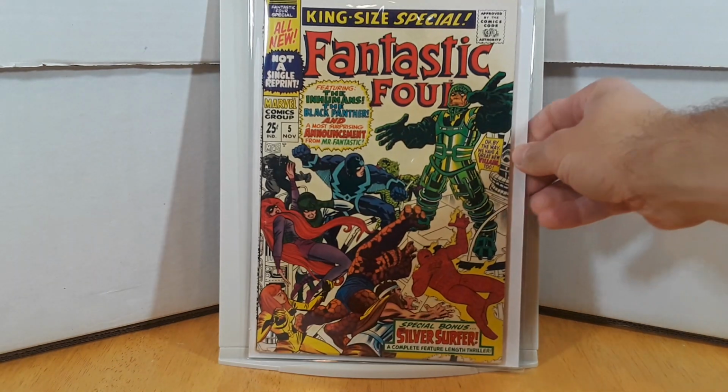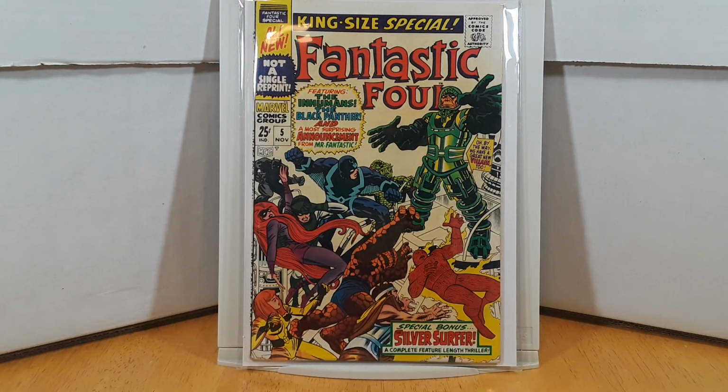All right, now to his more expensive stuff. Other than that, I got a copy. This is a great book. Fantastic Four, King Size Special number 5. So this is the first appearance of Psycho Man, and it's the first Silver Surfer solo story in the back. And I think this has been reprinted as giant size. One of the giant size Fantastic Four has the identical cover. So this is the original, I believe. I hope I have that right.